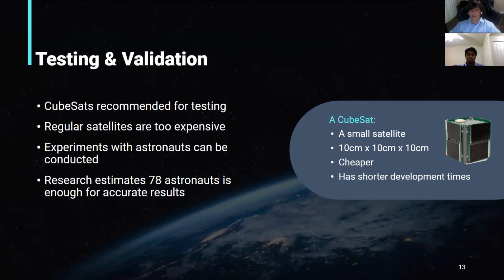After testing on the small satellites, testing can then be completed on the astronauts once it is deemed successful. Testing can be done with an experiment in space. One astronaut would have just one, the other would have just the other. One will have a mixture and one will serve as a control. Research suggests that 78 astronauts are enough to determine the accuracy of the test results.